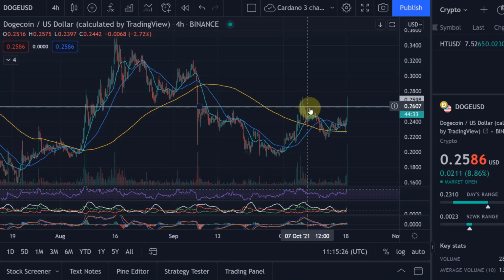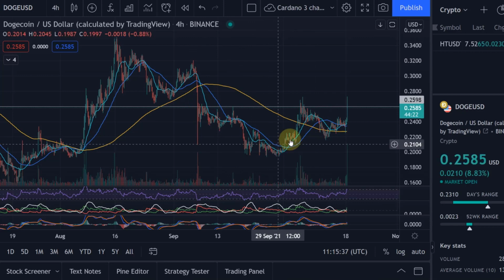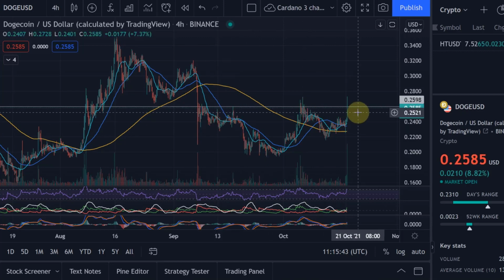But even though I could have seen this coming, I didn't really look at the chart in the last few days anyway. Didn't really look at the Dogecoin chart at all, to be honest. And the reason I say you could have seen it coming is basically because it's doing the same pattern as all the other cryptos that have broken out already. This inverse head and shoulders.